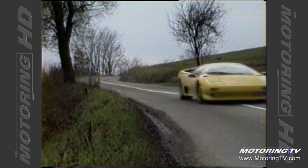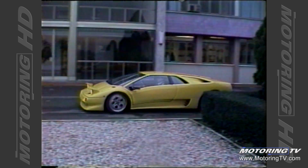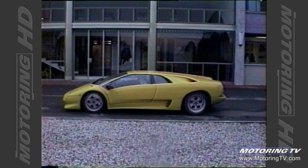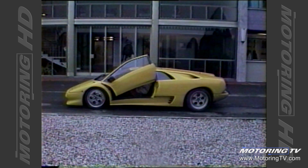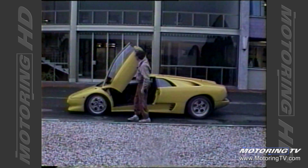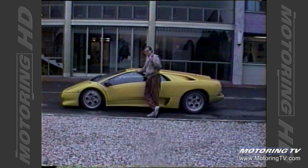The most amazing thing about this car is that as fast and as high performance as it is, it's an easy car to drive. The clutch is light, the brakes are no problem, the steering's a little bit heavy, but it's not an exotic car in the sense that it's like a race car. And unlike my colleague at Car and Driver magazine, I'm bringing the car back in one piece. My opinion of the Lamborghini Diablo? Well, this is television, so let's let the pictures tell the story. I give this car the thumbs up.